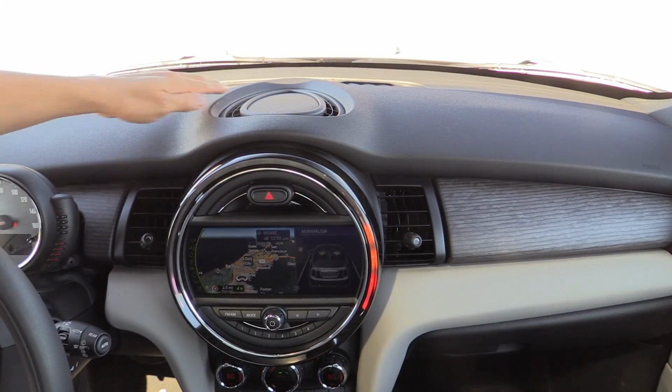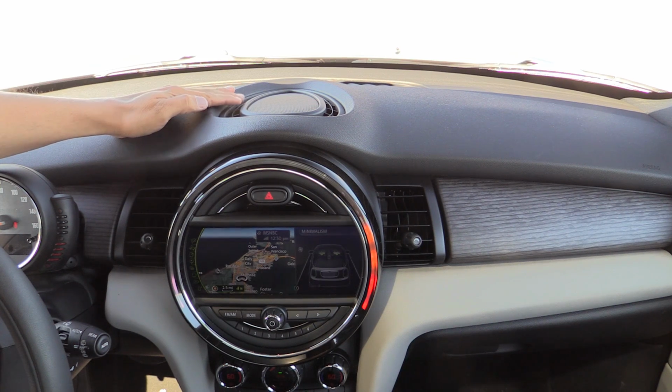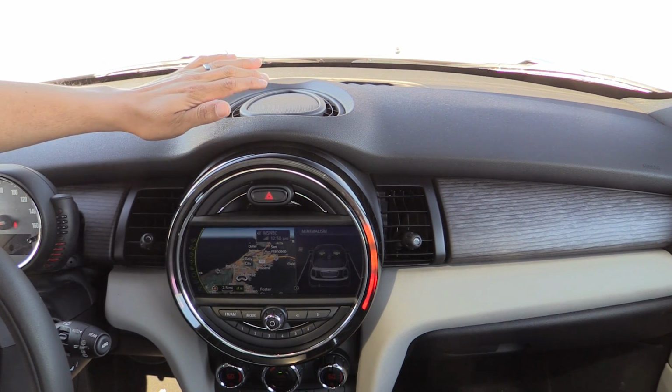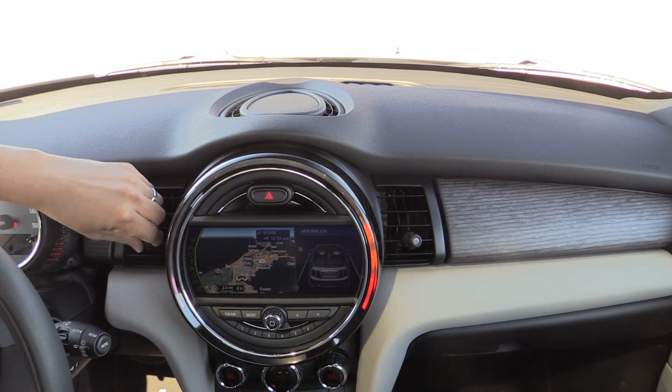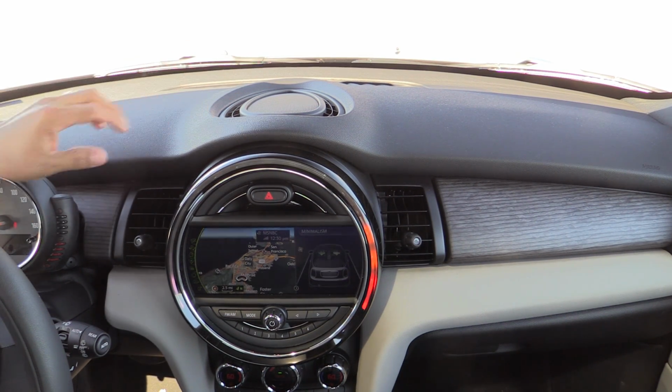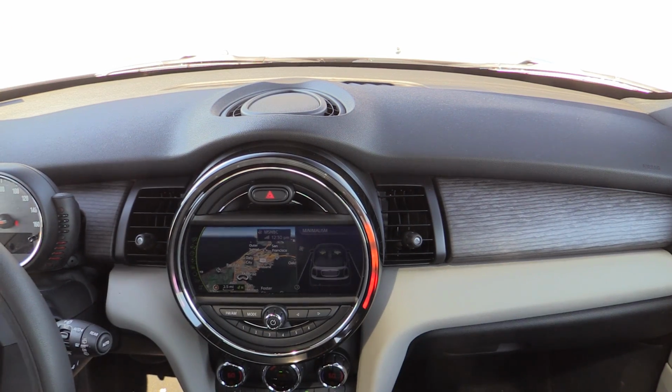Moving over to the center of the dashboard, our particular model has this optional center channel speaker. We also have this ring of air vents that surrounds that center channel speaker. This is pretty much always blowing air out if the air is set to use these face vents right here. That helps keep it from blowing directly on your face. It gives you a little bit more diffuse air coming out.